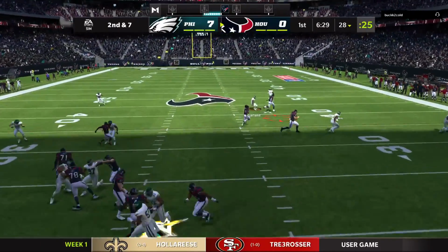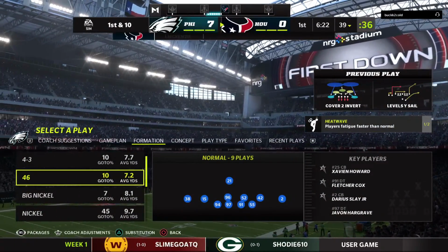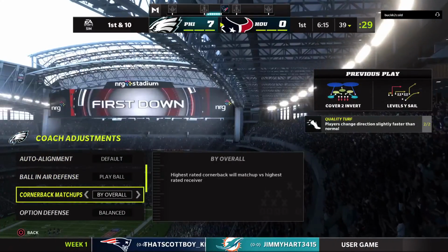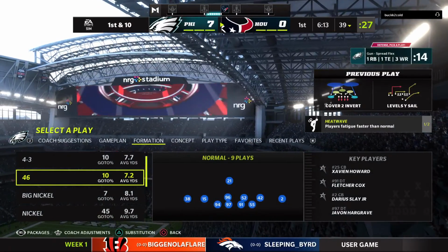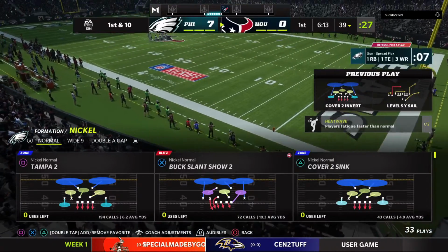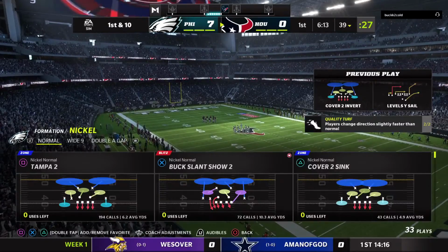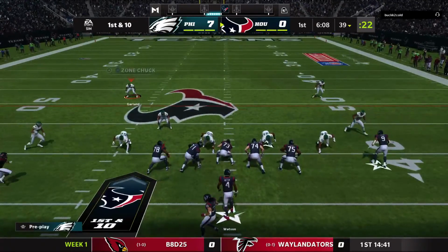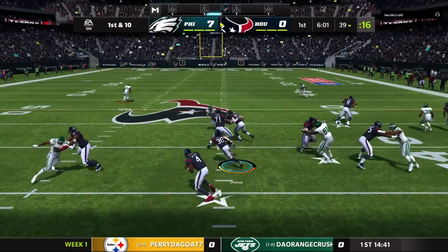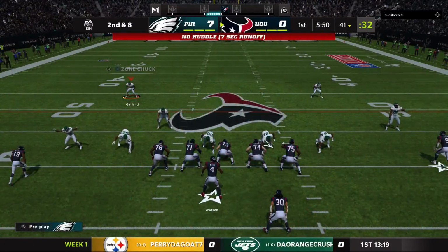On 2nd and 7, Watson. Isaiah McKenzie hauling it in. And he gets this one just shy of the 40, down at the 39. That's good for a Texan first down, a 12-yard pickup. Now the first carry here for Phillip Lindsay. And he sneaks his way forward only for a couple here. 2nd down.